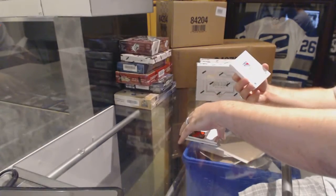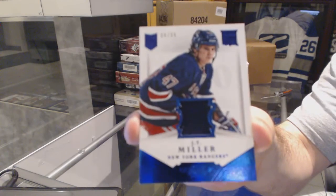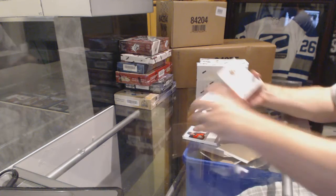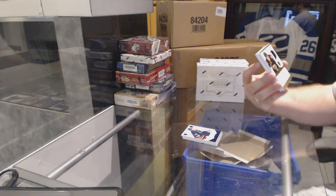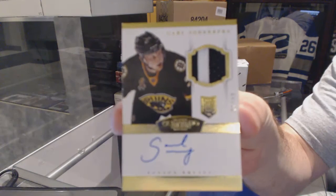Sexy. For the Rangers, we've got number 99 base jersey, JT Miller, base rookie jersey. For the Boston Bruins, numbered 4/50, gold rookie patch auto, Carl Soderberg.